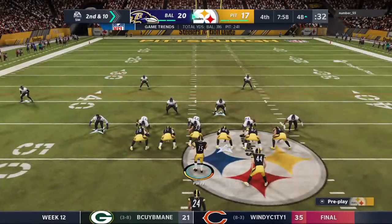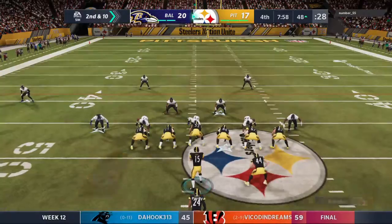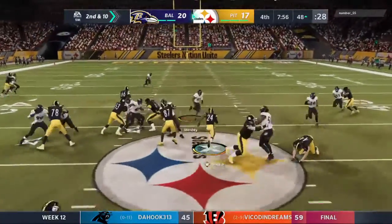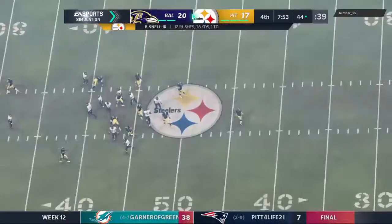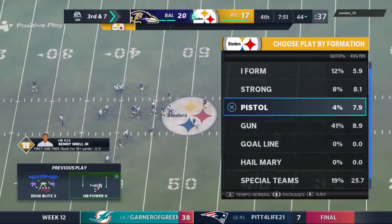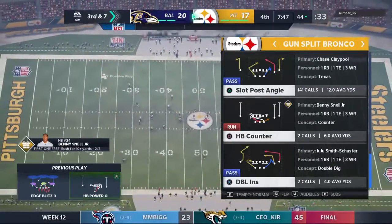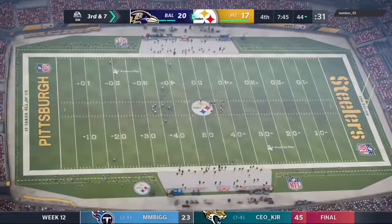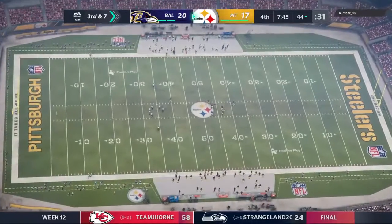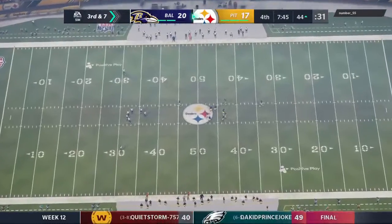So now 2nd and 10 after the incompletion on 1st down. Now Snell, and just a short gain that time as they're able to get him down. He'll get only 3 there, so it leaves him with a 3rd and 7 ahead. Pretty good little 2-play sequence there. You force the incompletion, then a very short pickup. Yeah, now maybe you bring in an extra defensive back or two because you want to try and defend on 3rd down. They like to play those nickel or sub packages, don't they?